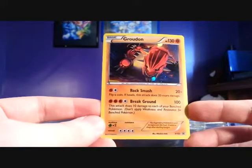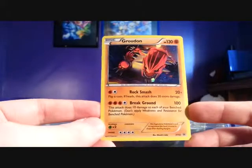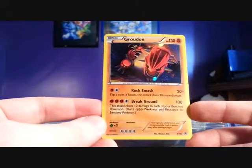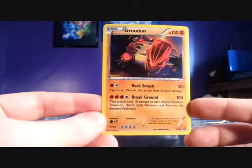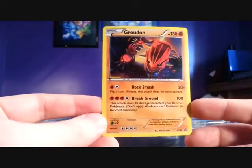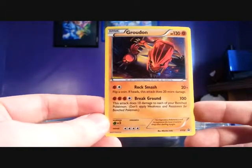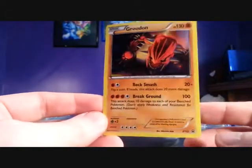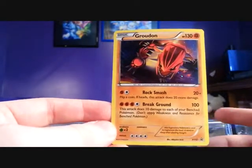Not too bad for 2 energy, I suppose, but coin flips are always a 50-50 chance, so you take your chances with it. And Break Ground for 4 energy, causes 100 damage, but it does 10 damage to each of your own benched Pokemon. Those are always a bit of a not so beneficial attack if you're going to hurt your own team, but this would really work well with a Mountain Ring Stadium, which prevents damage to benched Pokemon. So we're going to set him to the side.